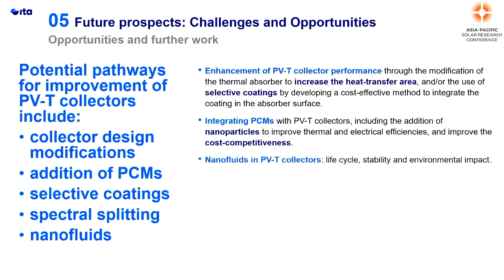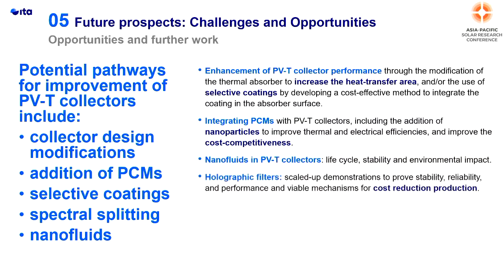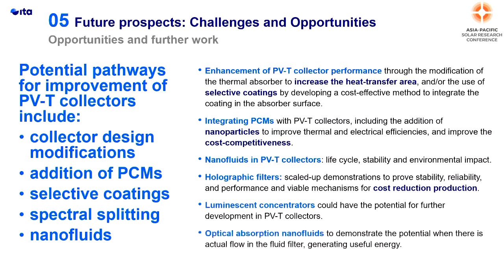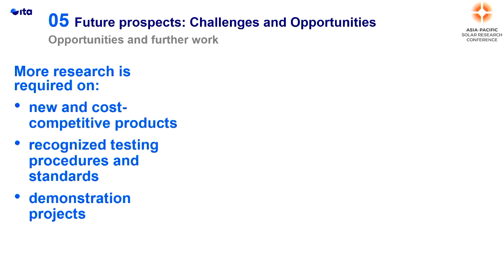Also, more research on nanofluids in PVT collectors, analyzing the life cycle, the stability, and environmental impact. Holographic filters are promising, but more scale-up demonstrations are needed to prove stability, reliability, and performance, as well as viable mechanisms to reduce the cost of production. Luminescent concentrators could have the potential for further development in PVT collectors, but more research is needed there as well. And finally, optical absorption of nanofluids, to demonstrate the potential when the actual flow in the fluid filter generates useful energy.